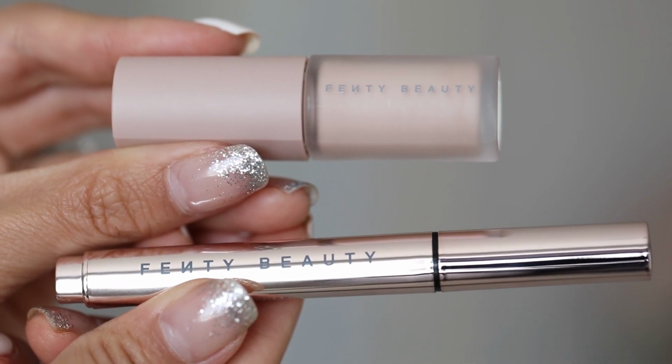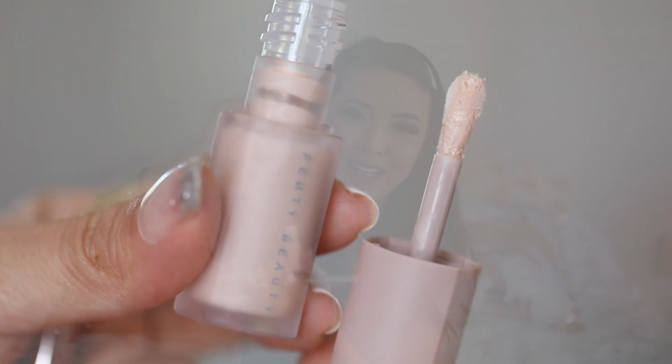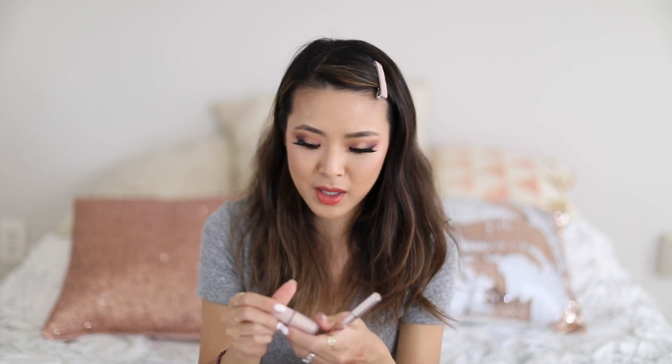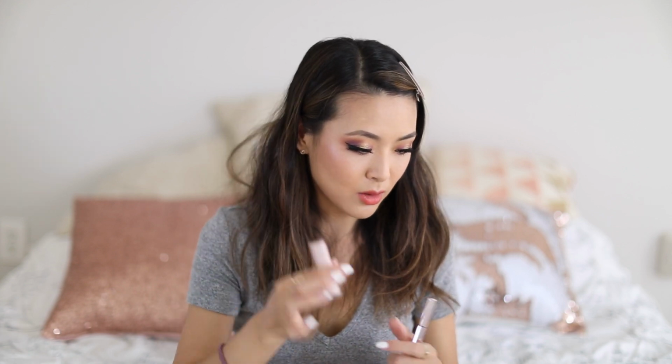It comes with a doe foot applicator, kind of like the old school Urban Decay primers used to do. Although I feel like, speaking long term, it's probably going to be impossible to get all the primer out of this solid case. So I could see this definitely being a short-term use product or just one for travel. Gotta make sure it's closed really tightly, otherwise it'll dry out.